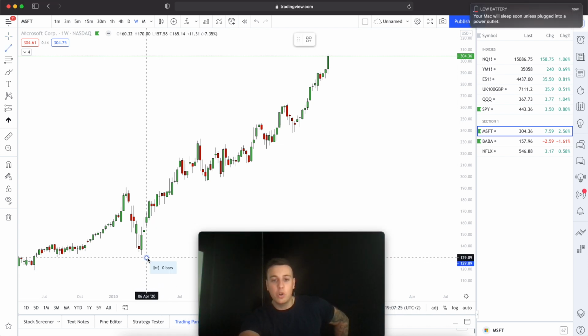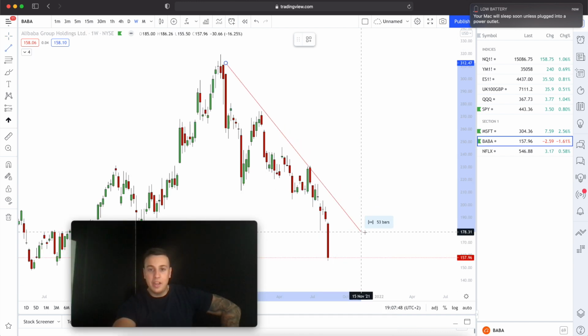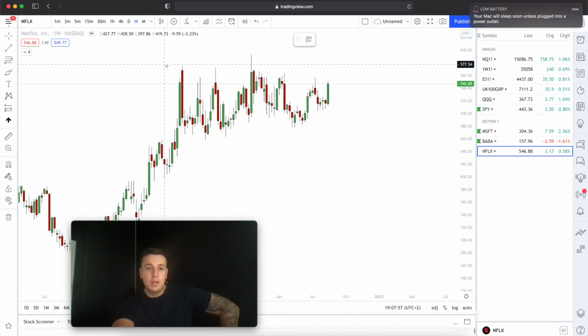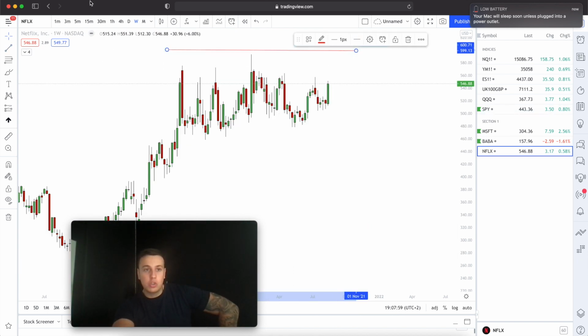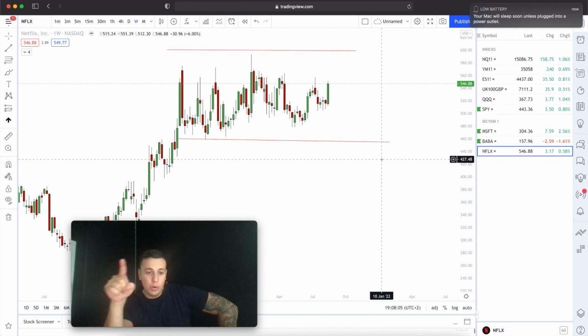So first of all, we know that this is an uptrend, right? An uptrend is when price is going up. And then we have a downtrend where price is going down, right? So this is a downtrend, price is going down. Then you have this, which is called consolidation or a ranging market. Basically, when price is going sideways.